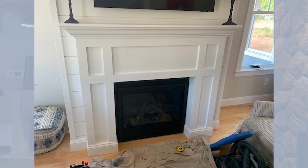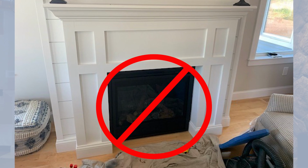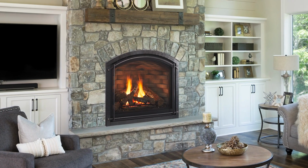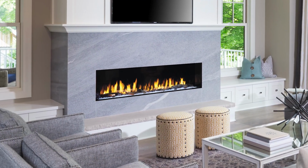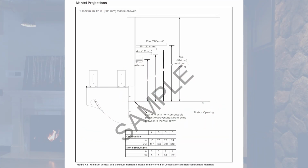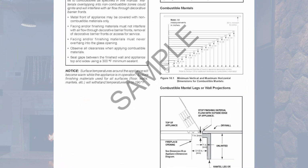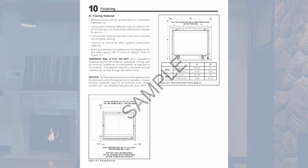In looking at these diagrams, you'll probably notice that wood finishing material can almost never be brought right up to the fireplace. In almost all cases, some sort of a stone, tile, or any other non-combustible finishing material is required to go on the fireplace and between the fireplace itself and the wood finishing material. It's important to note that no two fireplaces have the same finishing requirements, and the only accurate place you can find those is in the fireplace's install manual in the finishing section.